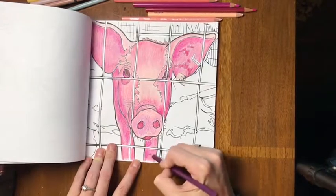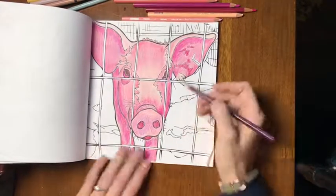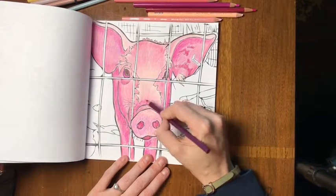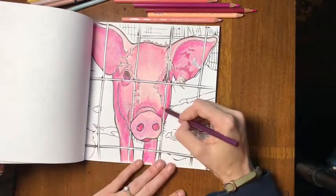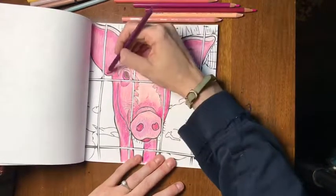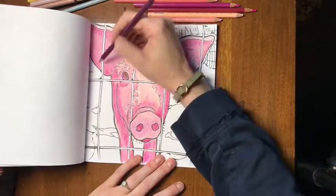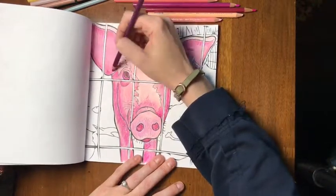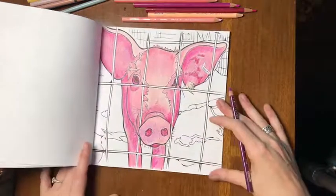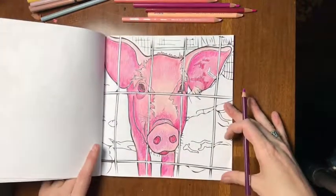I also kind of like leaving the pencil marks in there. I think that adds something to it a little bit. A little texture type of a thing. All right, so here is my Wilbur pig.